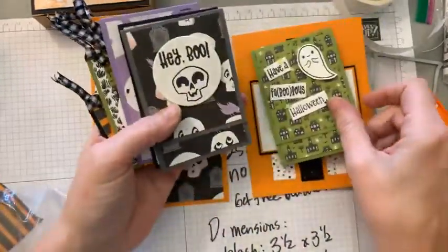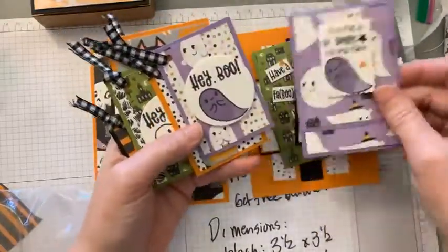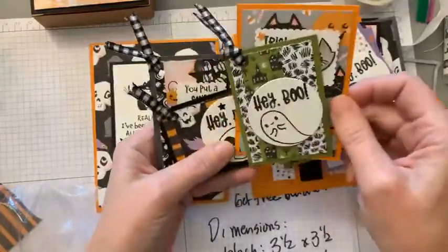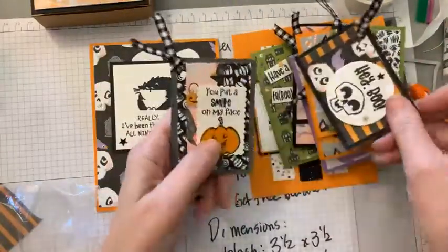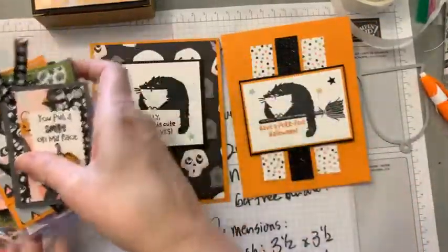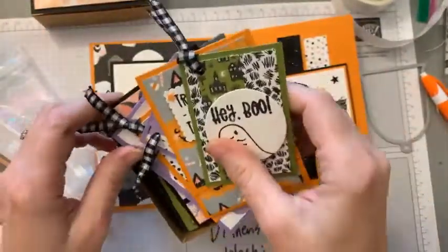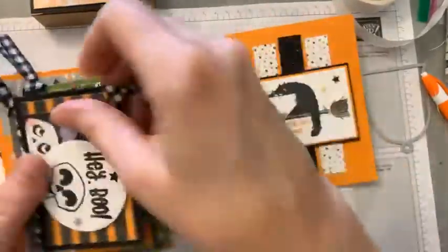These are Halloween tags that we made at my team gathering. If you're on my Pretties team, you're lucky enough to be there. Then we got to make all these cute little tags. The charge to come to my event is $10, $5 for the projects and $5 to rent the room, so it's quite a great deal. Oh, I wonder if you could stick all your tags in here and give it as a gift. Oh my gosh, the 5 little ones that we made would fit perfectly in here.